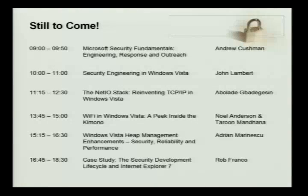We do have, like I said, this wasn't a highly technical talk. The next ones are, in fact. Abalade is going to give you a tour of the new TCP/IP stack. He said that this was going to be a whirlwind tour through the debugger. Adrian Marinescu is going to talk about Windows Vista heap enhancements. Wi-Fi, opening the kimono. You'll hear multiple references there to, here's what we learned. Here's what Dino and Shane came and talked to us about at BlackHat. Here's how that's actually ended up in the product. IE7, and of course my favorite of all is John Lambert's talk about Windows Vista security engineering.